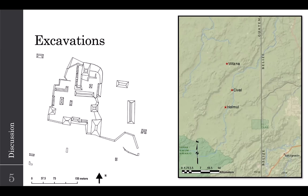Witzna is an ancient Maya city located 15 kilometers to the north of Holmul. It's located on a karst escarpment. And the site's ceremonial core contained a three-tier acropolis, which was one of the largest centers in the region. It was predominantly occupied during the early to late classic period. However, there were some elements that were late pre-classic. And if you know anything about Maya architecture, this is an E-group, just a type of architectural structure that's known to be aligned with astronomical events.